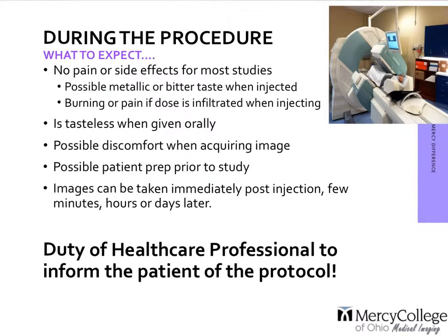If you look at this image up here in the corner, it could be a lung image, it could be a heart image, but the patient's arms are up above the head. In the myocardial perfusion world, we scan patients for 20 minutes in this position, and having the arms up like this, laying on a very narrow table, is very challenging for most. So, there is some possible discomfort when the images are being acquired.